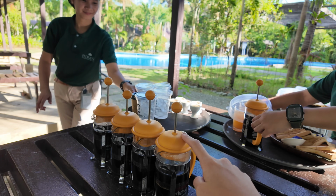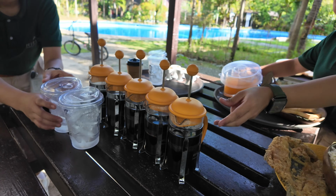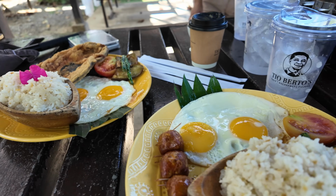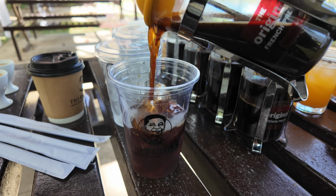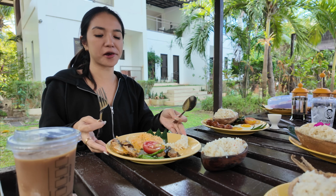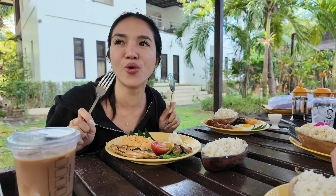Breakfast by the pool. Guys, reco ko to. Iced Vietnamese coffee nila. Masarap. Longganisa. Bangus. Sarap na ng food dito.